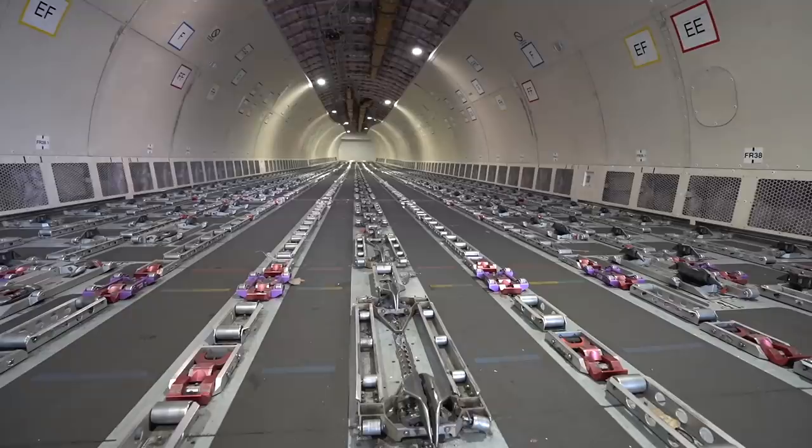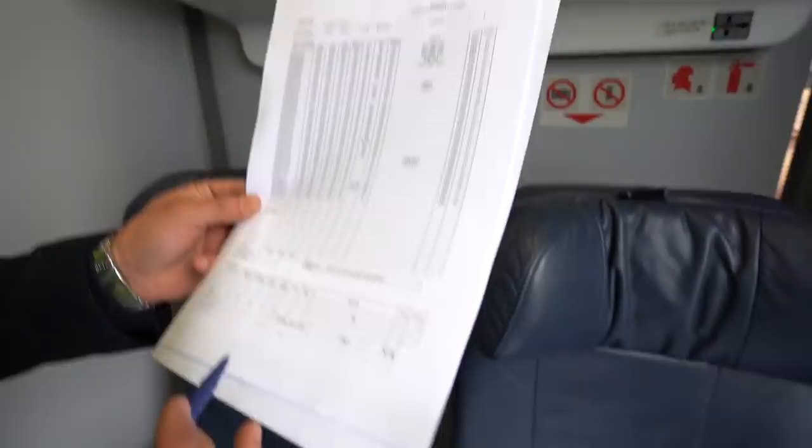get all the cargo ready. New coming cargo. How much do we have? Let me see, 57.5. Oh my god, yeah. Almost a full flight going back, busy.